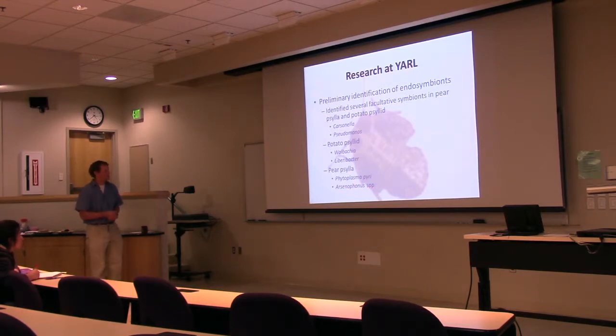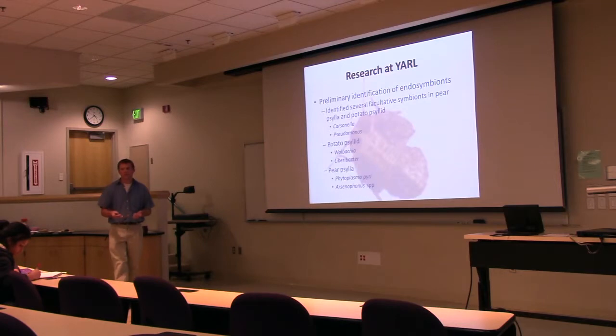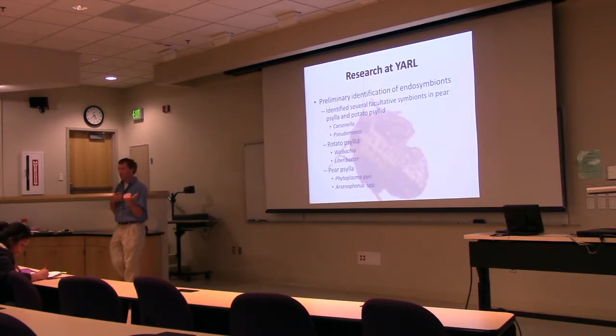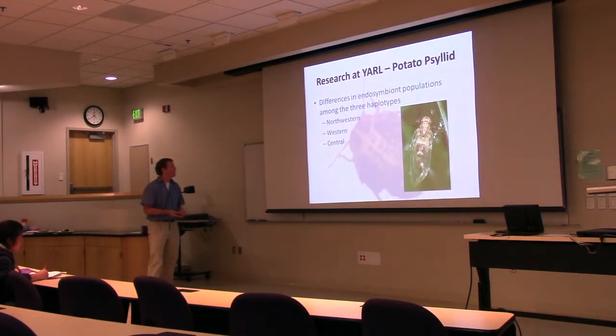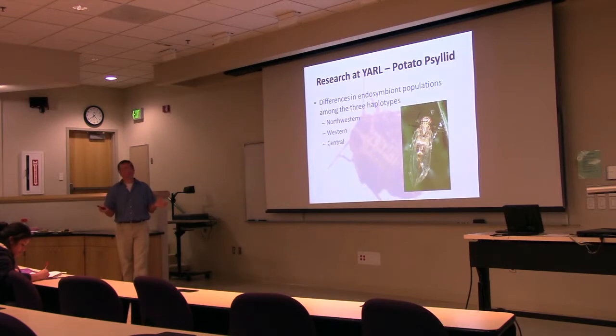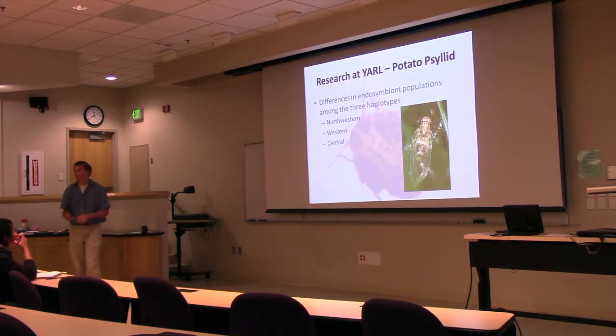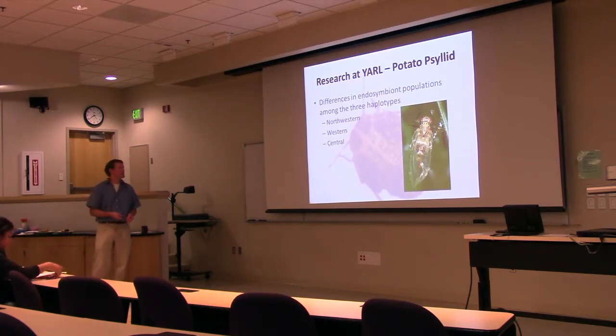It really needs to be confirmed, but that's a bacteria that causes reproductive manipulations in other insects, parasitoids in particular. Never been found in a phloem feeder, as far as I know. So this is something we'll take a look at a little closer. And in fact, we are doing that, but we're going to take this to a much larger scale. We'll look for the differences in these endosymbiotes among at least the three different haplotypes that we have here in the Pacific Northwest and probably the Southwestern as well.